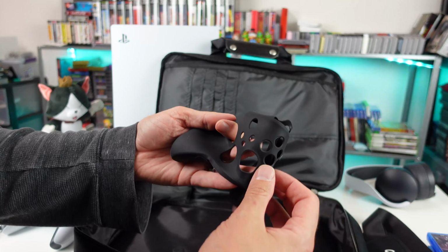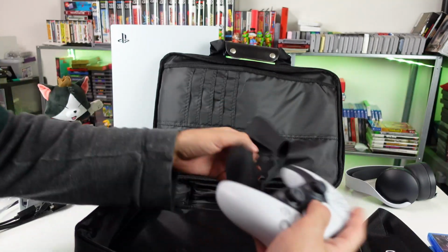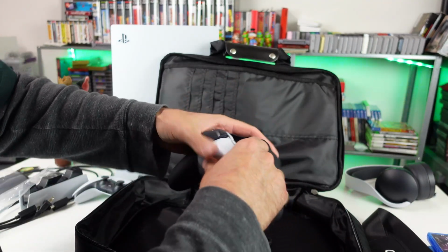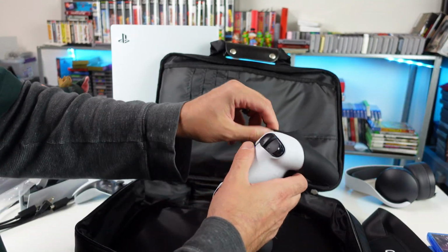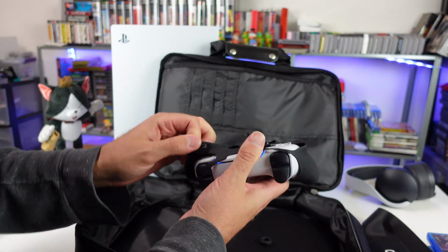There's a little silicone cover thing. I don't really like that. Let me see here, how do I put this in there? How do I slide it in? You've got to protect your controllers. I mean, does it feel fine? I don't normally use stuff like this, to be honest. I don't really have much of a reason.